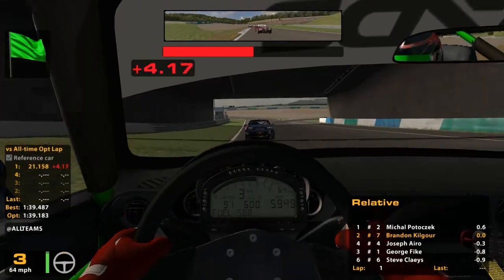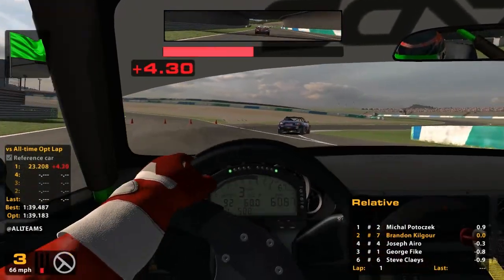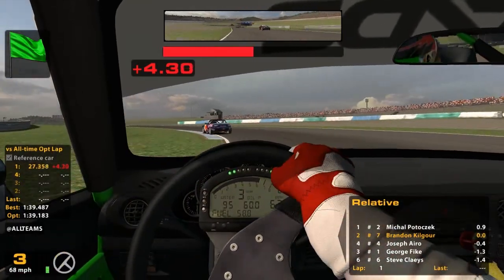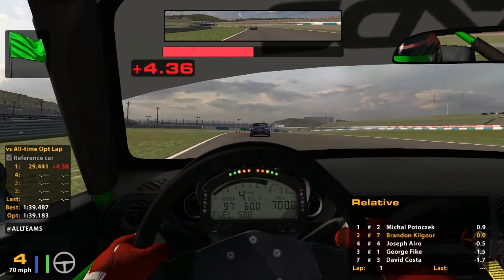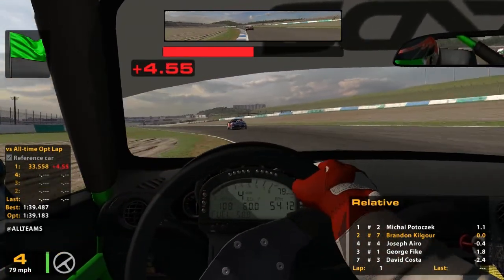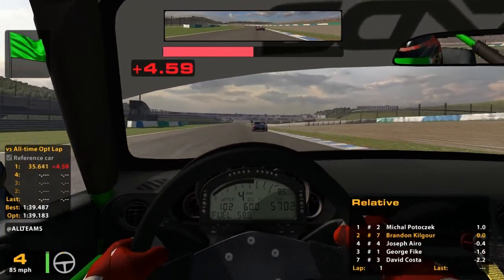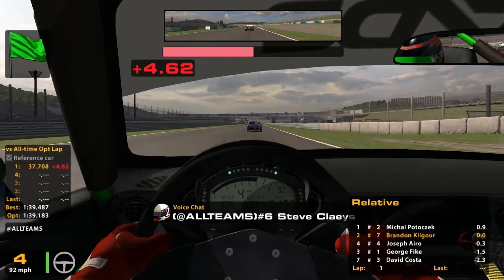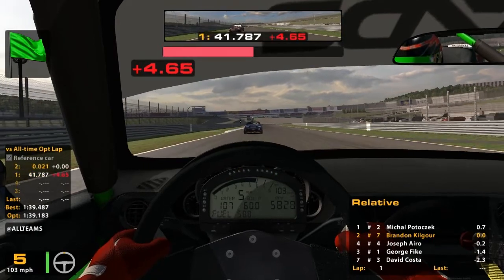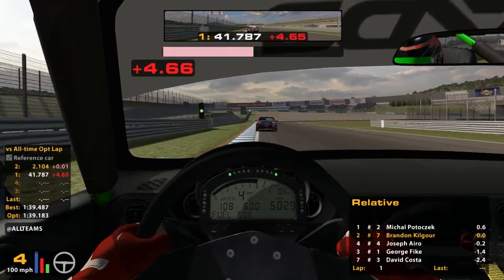We all ran wide there. Whoa, way to just cut the track, man. I guess he's willing to take the safety penalty. Ford's got a little bit of a run.